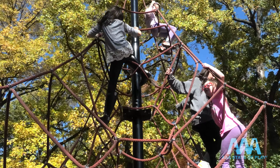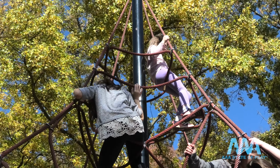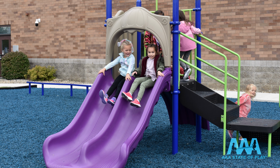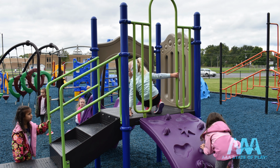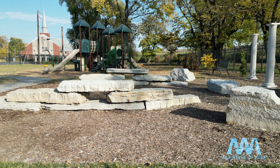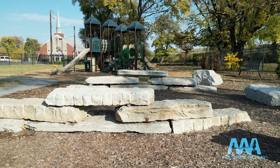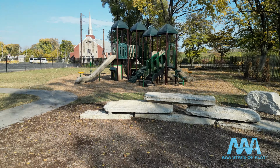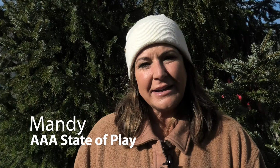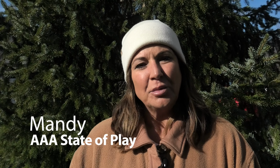Play and nature, a natural combination. The great outdoors is a great place to play. Engineered play equipment and structures are designed with exercise, fun, and safety in mind, but sometimes natural surroundings are an afterthought. AAA State of Play has thought about it. We can incorporate natural outdoor play equipment into playground planning and design. We really love to take nature that's already existing and improve upon it.